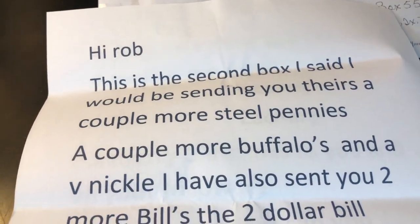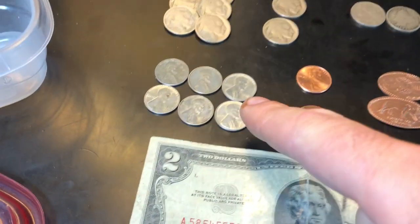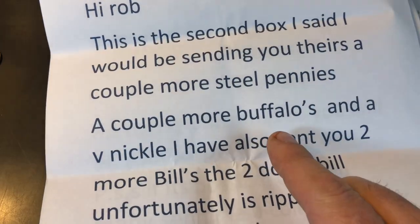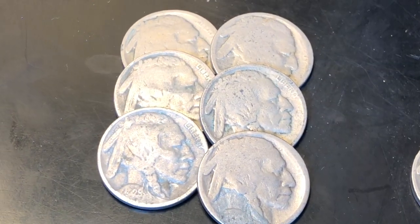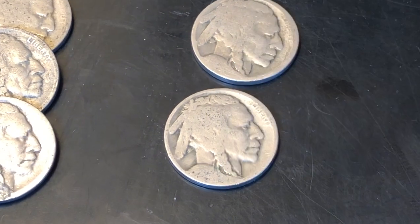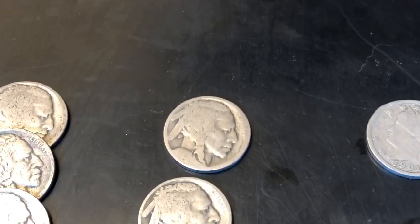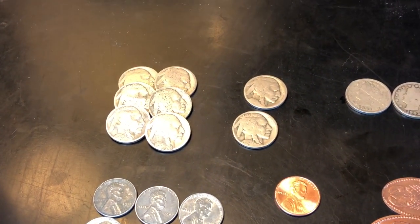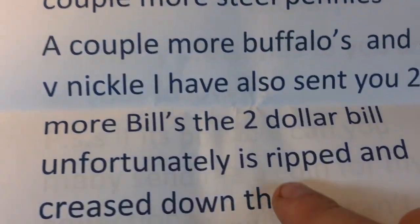Zachary sent me a second box because he sent me a box before. He's got some steel pennies, which are right here. Six 43-piece steel pennies. Sweet. A couple more buffaloes. We've got six Philadelphia Mint nickels here, and then we have a D and an S. I think that's a 23 or 25S, and I can't get a date on the Denver Mint. Maybe I'll be nickinating those in a future video to see what years they are. Really cool. Eight buffalo nickels.